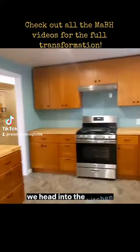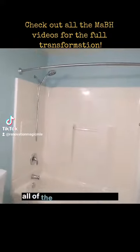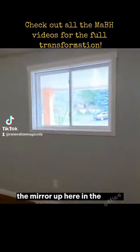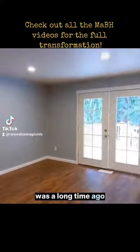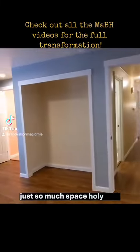The closet has some shelving. The bathroom down here has all of the plumbing working, all the towel rods, the mirror up. Here in the office, it's so much better than that lime green was a long time ago. Now in the massive master bedroom, just so much space, holy cow.